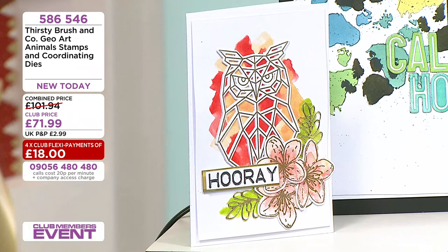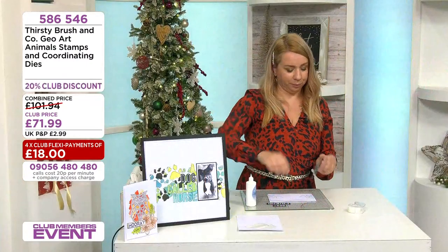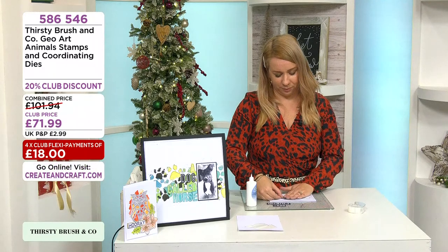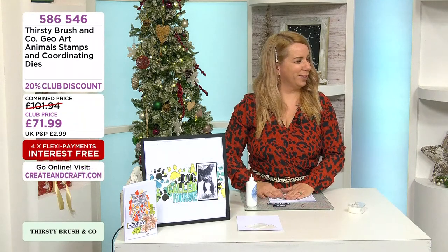That's a watercolour background with the paints and a couple of blossoms and a die cut. Really easy. I like the owl. I've got to say the owl, I think, is one of those ones as well that when you look at it, there is not a charm about it, but there is a little bit of an attitude going on.